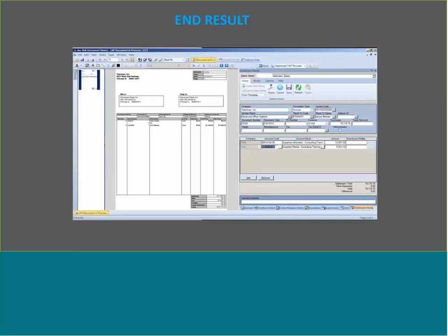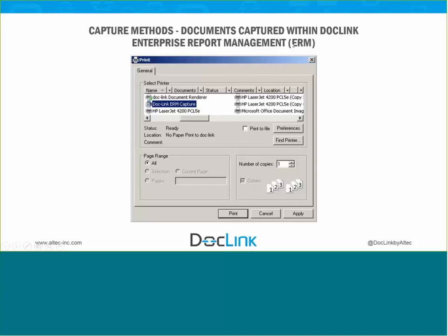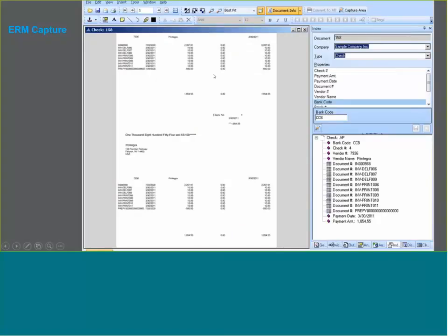So now, once the invoice has been approved, you're going to process the payment in Sage. Okay? So when you process the payment in Sage, we have a feature called ERM, where we have the ability to capture an image of your payment. Notice that this payment here paid for multiple invoices. So we are going to link this one payment to all those invoices.